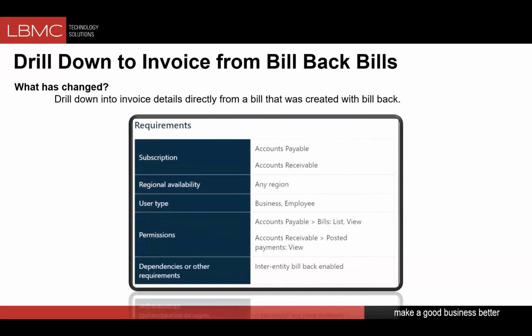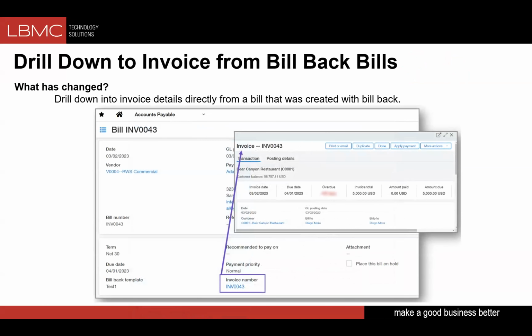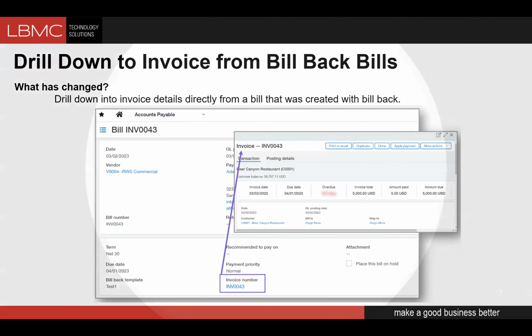So are you using that inter-entity bill back feature? I know some of you do. Now, this update is going to give you greater visibility into that AP and the AR side. So here we are able to see links between both the AP bill and the AR invoice that we create for our inter-entity bill. So you'll just be able to click that hyperlink and it will take you to the other. So super beneficial for those who are utilizing it.